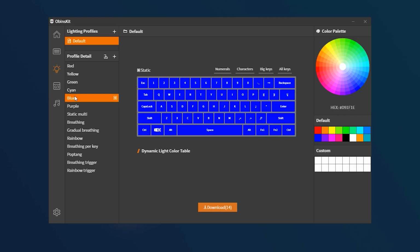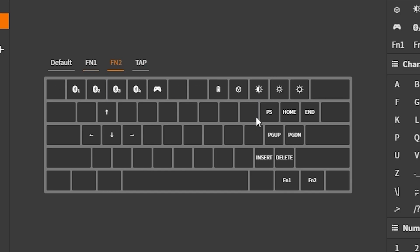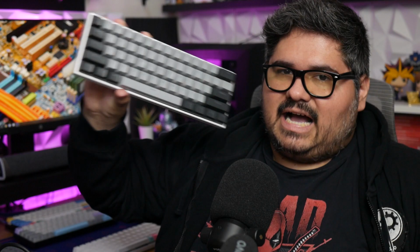And you can totally customize it in the software with various lighting effects and various layers and different hotkeys that you can trigger with the tap feature. I think that's really amazing.